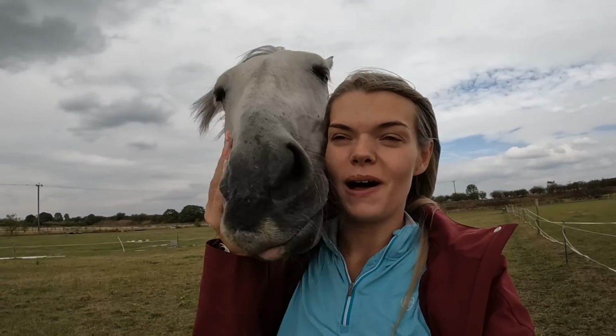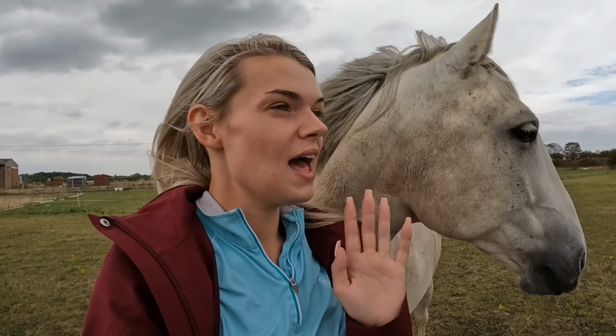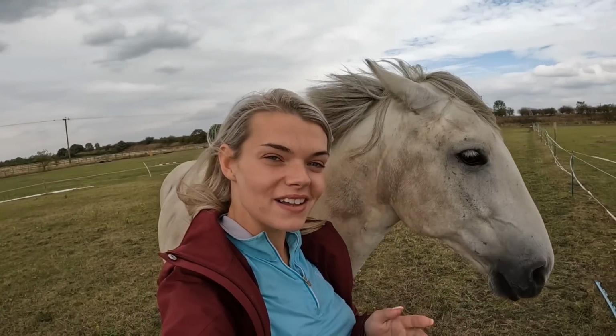We might have to do this part in the stable because it is so windy. So I might just bring him up and get him ready for being ridden, and I'll explain to you while I'm tacking him up and while I'm giving him a brush as to why we have moved yards.